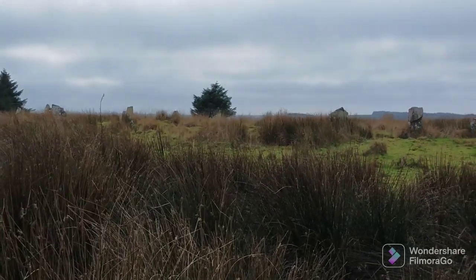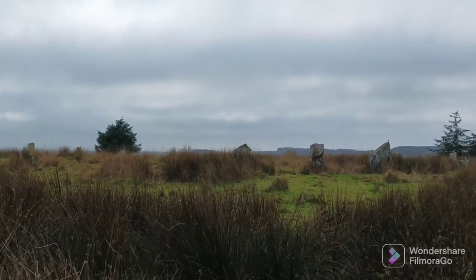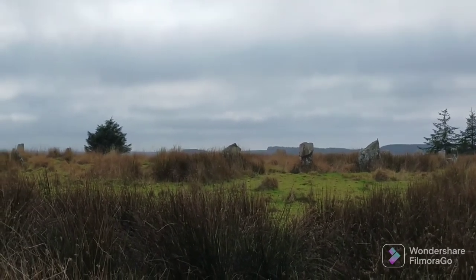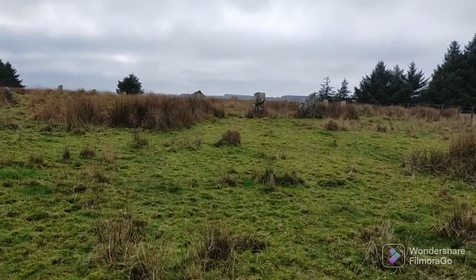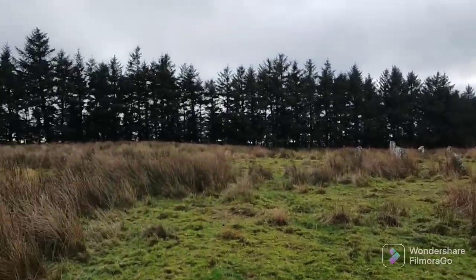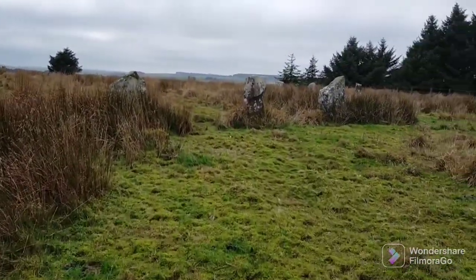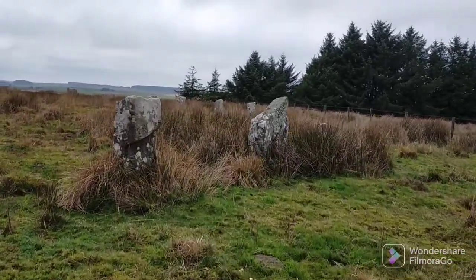I'm standing back probably about 30-40 metres, and those stones are there. They've just come straight into view, and with those grey clouds above them and the hills in the distance, it's absolutely majestic. Now I'm going to walk out to the stones in this little clearing. It's flanked by fir trees, and I've just come through those reeds, and here we are. This is what I've been searching for, and like I said, that was no mean task.